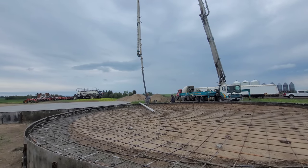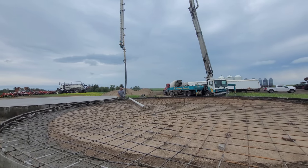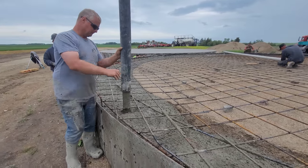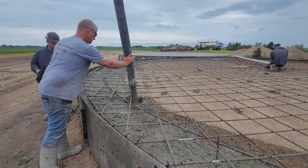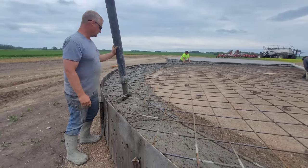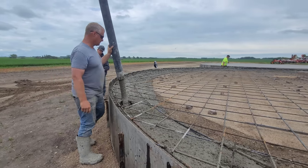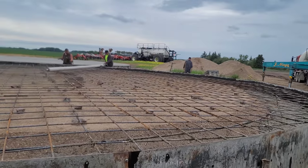It's spitting on us. I think that rain cloud might be coming over us. Unfortunately, we can't control the weather. We just do the best that we can, but it doesn't take them long to empty a truck. I think it only took them like 7 minutes on that last truck, so it goes pretty quick. Truck number two. Wow, that was quick.